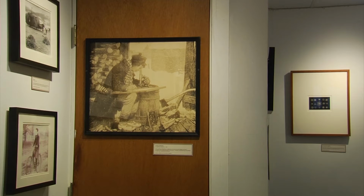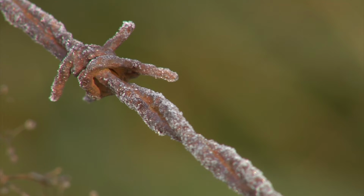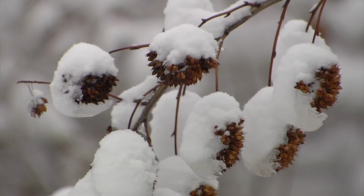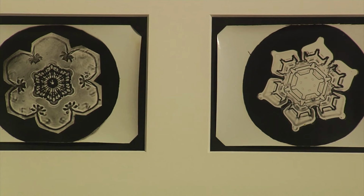Bentley was fascinated by the natural world, and when he was 15, his mother, who had been a school teacher, gave him a microscope. This opened up a whole new world to Bentley. He looked at leaves, blades of grass, insects, and when winter came, snowflakes. That started a fascination that led to a lifetime of work, and the lifelong nickname, Snowflake.